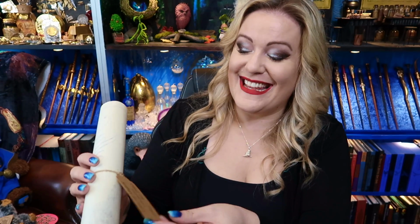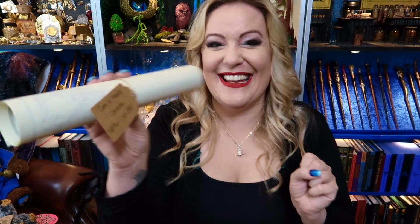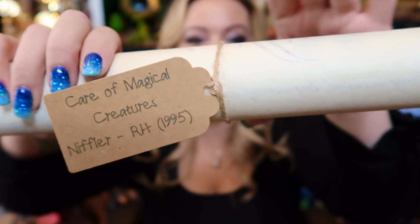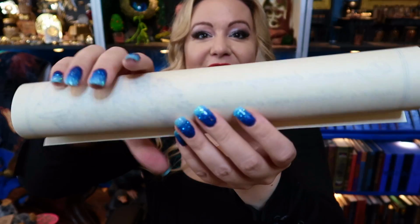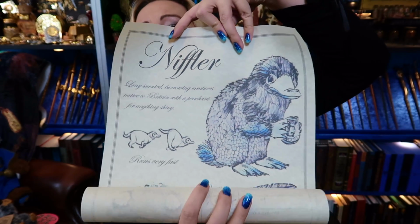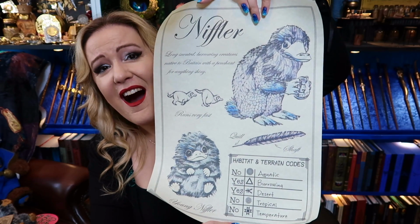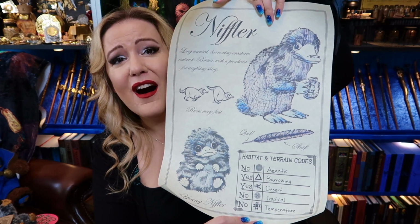Care of Magical Creatures, Niffler. Rubeus Hagrid, 1995. Oh my God. Okay, so let's get into this poster. Right, are you ready? Oh my God, look at that little darling. How adorable is that? Oh my God, I love the parchment paper.